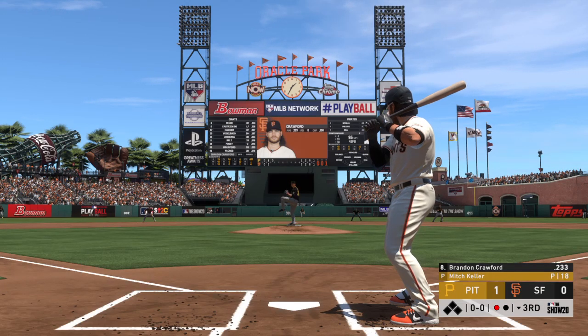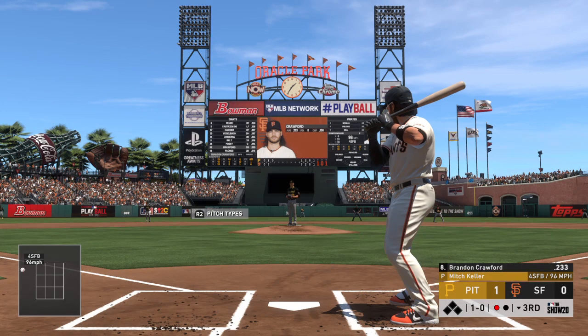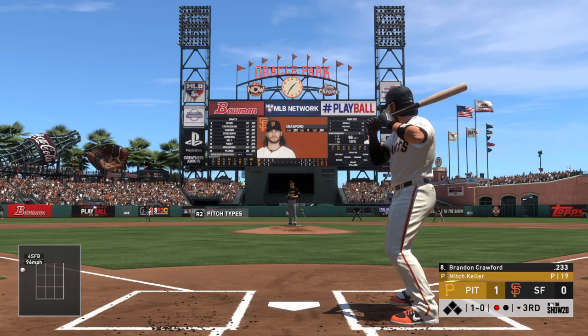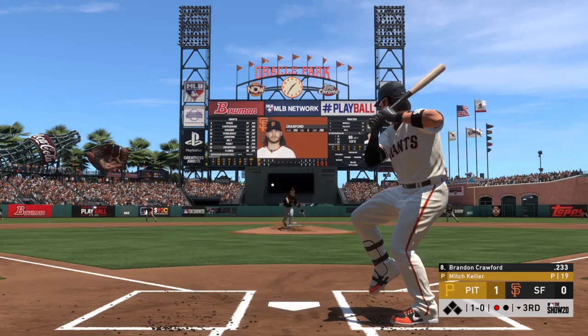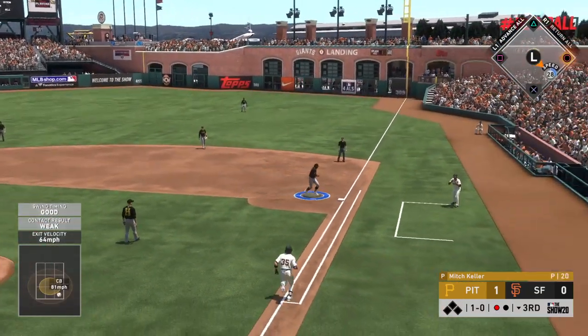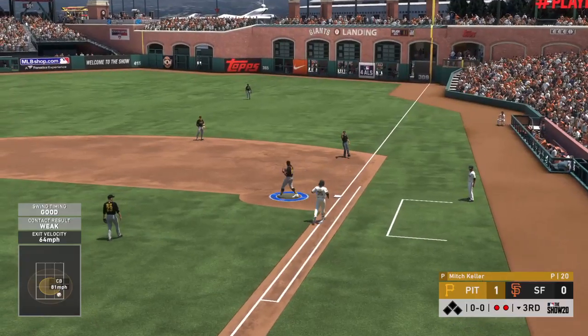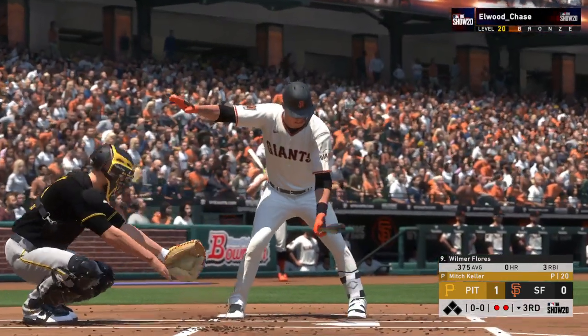Here's the first pitch to him. And that misses, ball one. Right side. Bell picks it up. And he is out on the tag. So bases are empty here with two gone.